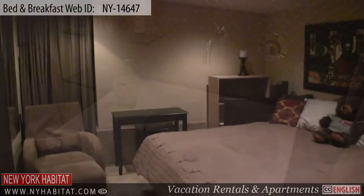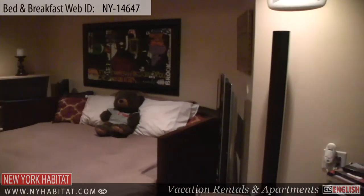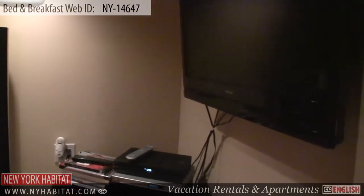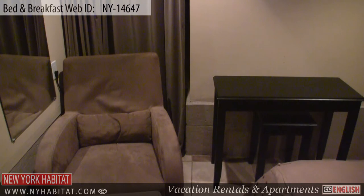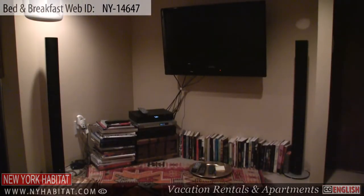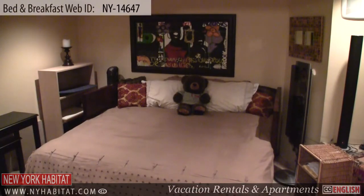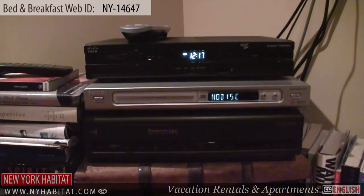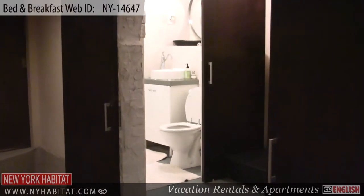The second available room is downstairs on the basement level. It is furnished with a queen-size bed and a flat-screen TV with cable. There is a private full bathroom located on this level with a shower.